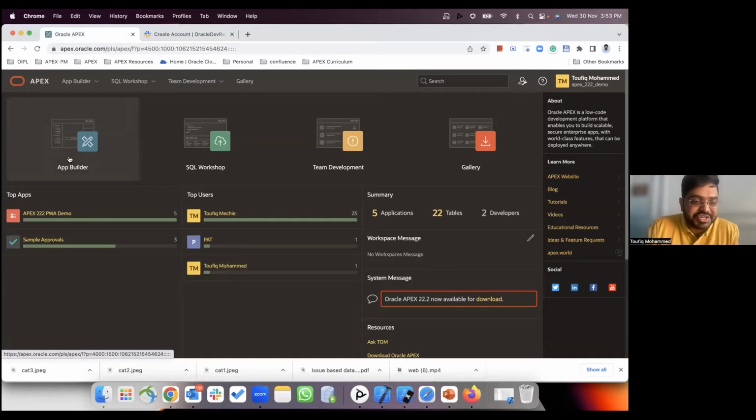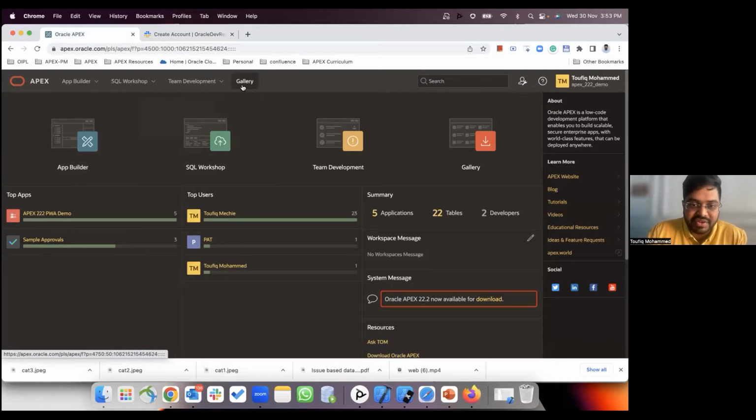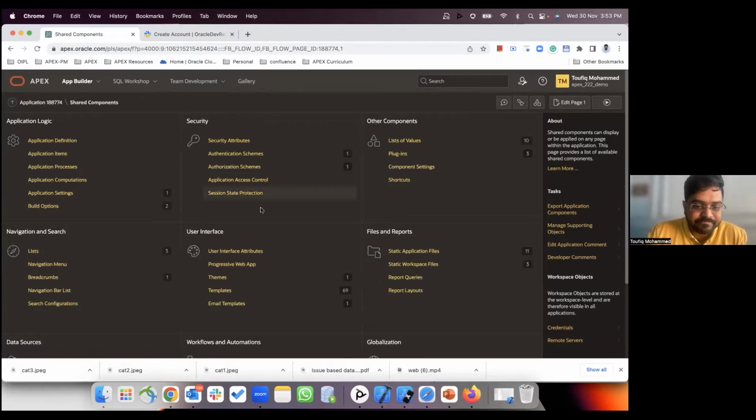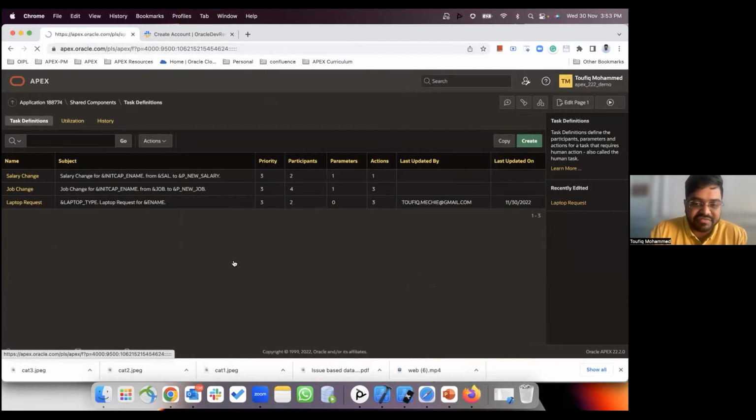So for this demonstration, I'll be using the sample approvals application. You can install this from the gallery. First I will start by showing you the task definition. You can find task definition under shared components. Here under workflow and automations, you can find all the defined task definitions.